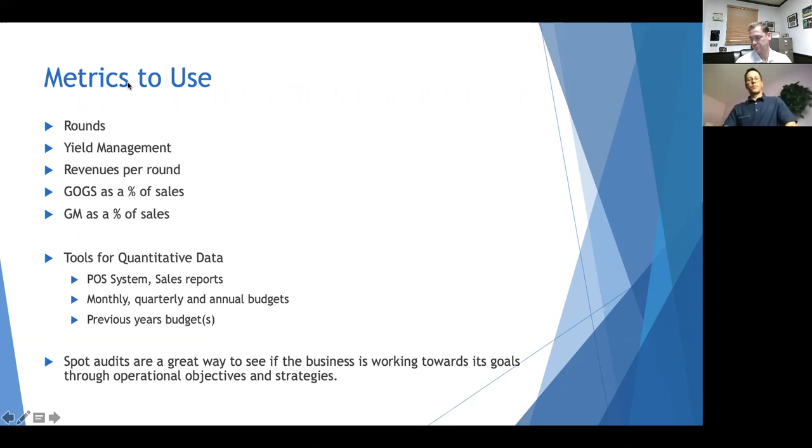You want, once again, metrics. Metrics I spoke about a few times: rounds, yield management, revenues per round. We want the gross profit as a percentage of sales, gross margin. That should be COGS, not GOGS. Gross margin as a percentage of sales. Funny, I've looked at this 10 times, and that's the first time I've caught that.